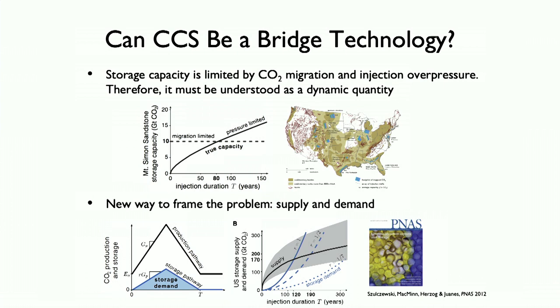Then there's the demand side of the story. We can think of CCS once again as a bridge technology, a bridge that will have a duration. And they will have a rate of deployment and then a rate of phase out. So now we can see the problem in a way that an economics person would see it. We can, over time, provide storage space, but there's a demand for it, and the demand curve is convex. The supply curve is concave. Those two curves are going to cross at some point.